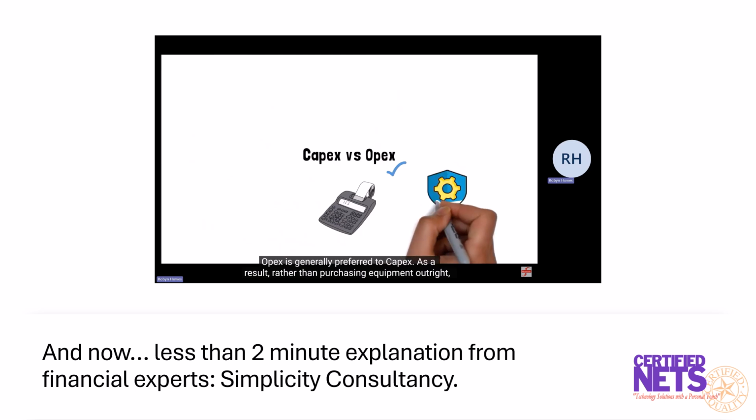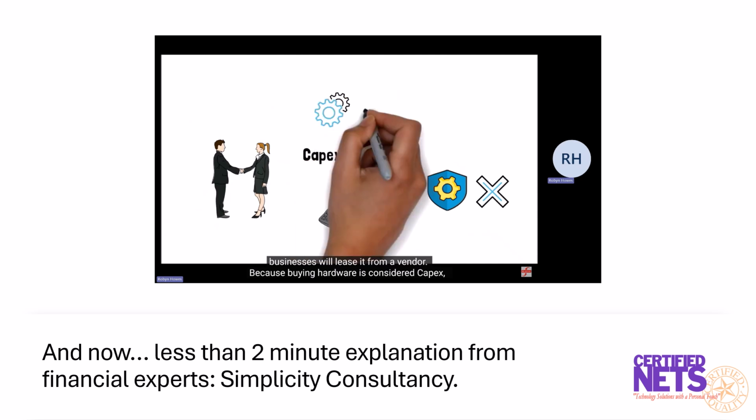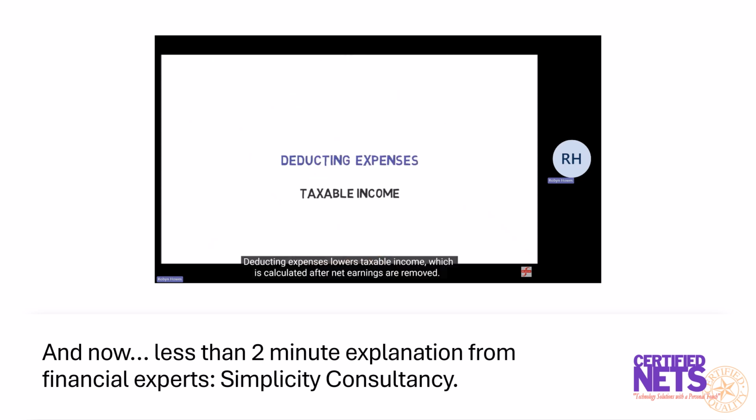As a result, rather than purchasing equipment outright, businesses will lease it from a vendor. Because buying hardware is considered CapEx, all of the money paid up front can't be deducted. The cost paid to a vendor for leasing equipment is classed as OpEx, since it is an operational cost, allowing for a full deduction. Deducting expenses lowers taxable income, which is calculated after net earnings are removed.